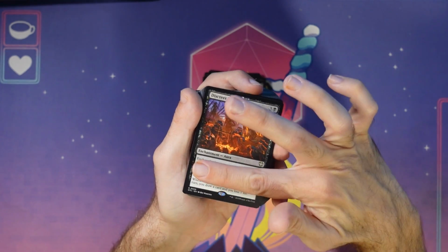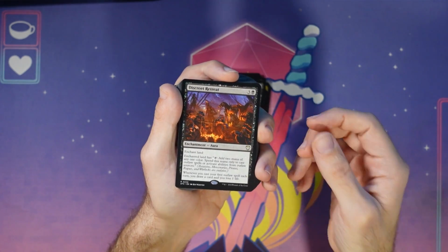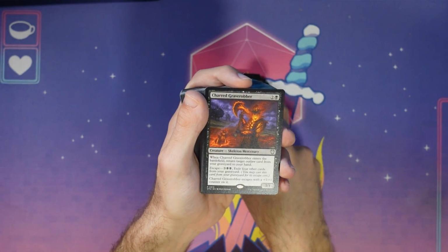Without this, it'd be kind of weird to be hanging out on your land. But with this, it really makes it feel like a whole package. Here's why it's an enchant land. Right, it gives you 2 mana for your Outlaws. So it just accelerates you a little bit and lets you do this other cool thing.